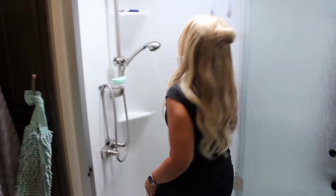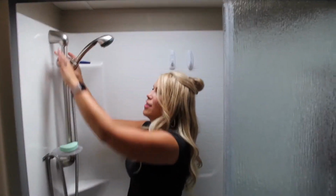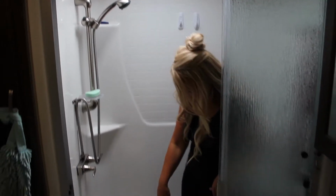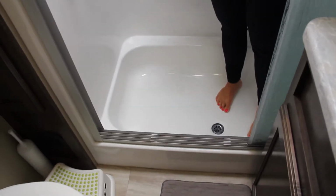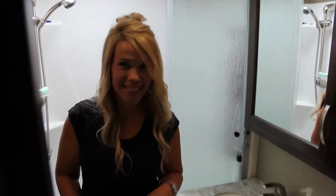And then the shower, I like this shower too because it's full size. So Logan can stand in here without a problem, and this moves up and down. Looks like he would have a problem, but. And then there's also a little bathtub in here. We actually have a plug thing that we can put over that, and this can be a little tub for your littles too. So I love that there's a tub if you want it.